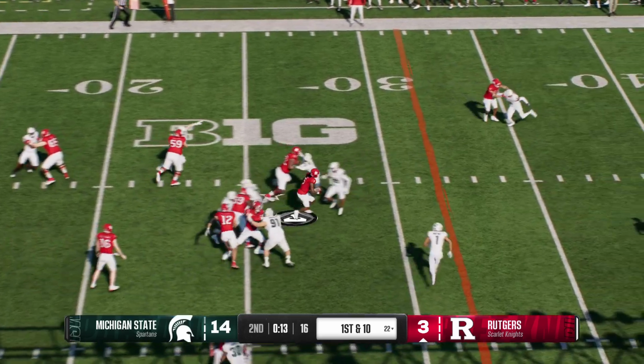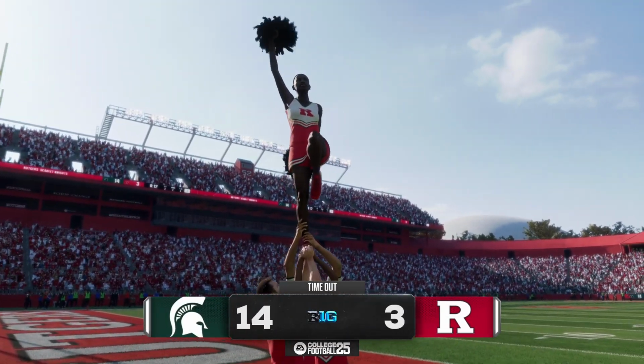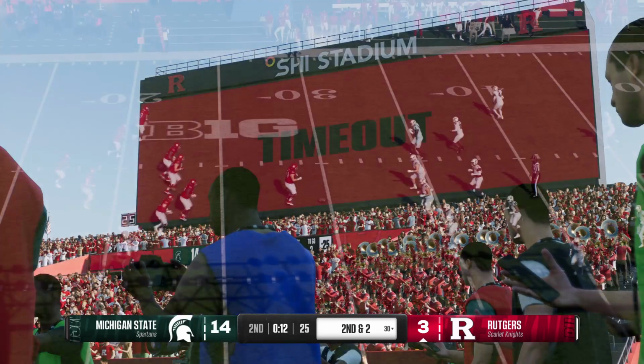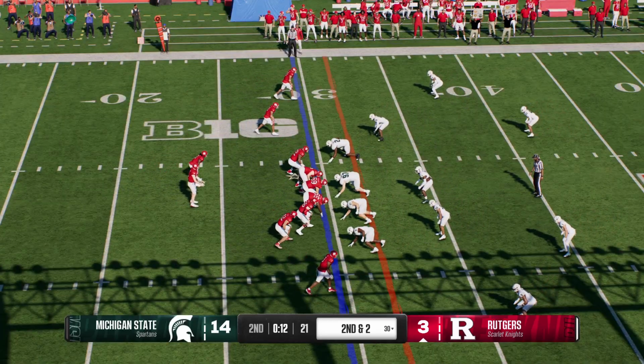They'll run it out of the shotgun. Now after that run, they're in pretty good shape at the 30-yard line. There's a timeout called as this offense tries to find a way to draw a little closer. Time dwindling away as they try to put points on the board right before the half.